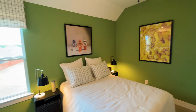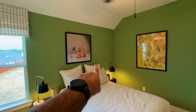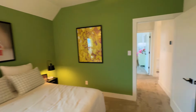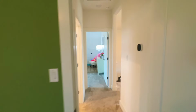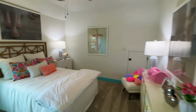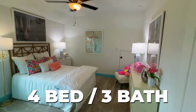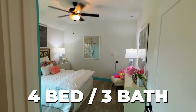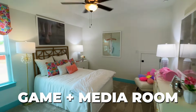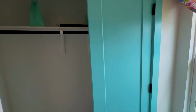The only thing that I would say is that I wish it had another window. Maybe one more window on that side. I know kids don't necessarily care about that, but it would be nice to have one full bath and then another bedroom here. So in total, this is a 4-bedroom, 3 bath, I'm sorry, with a game room and a media room. So not bad at all.